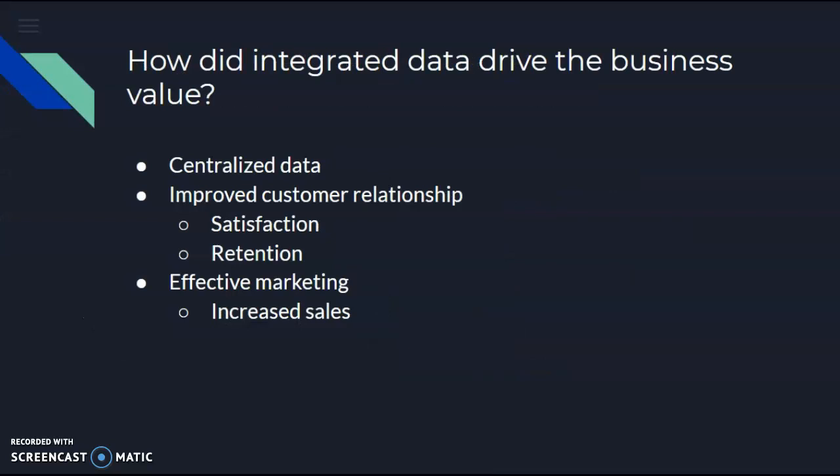How did integrated data drive the business value? Integrated data drove the business value by allowing all of the data on consumers to be in just one place. By having acquired customer, product, and external data from 48 sources into a single customer data mart, they could then create a good relationship with their customers, as well as a more effective customer marketing campaign. With this data, they can help with improving customer satisfaction as well as contribute to higher sales and better communications.